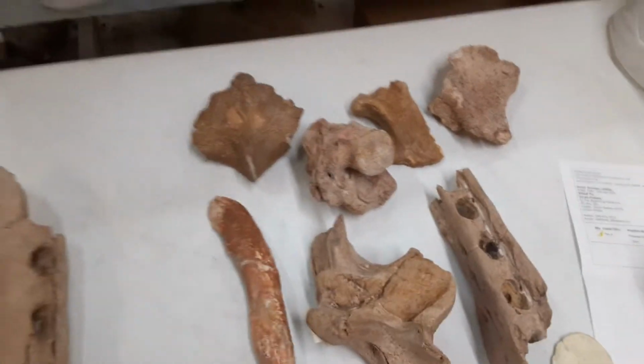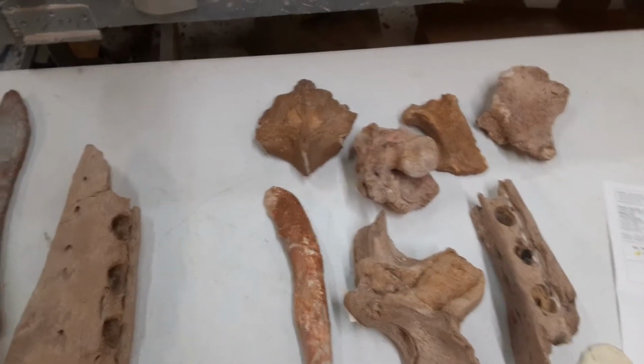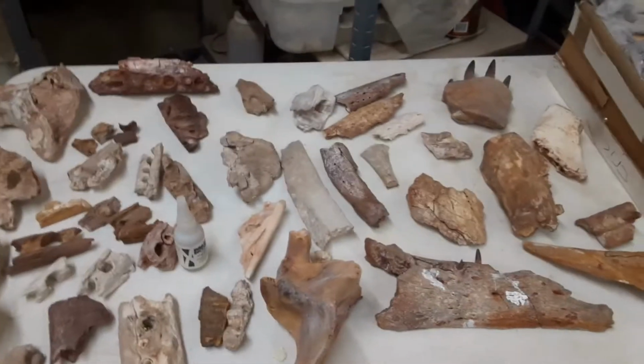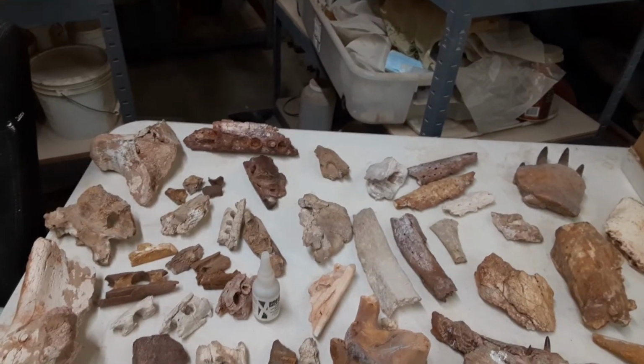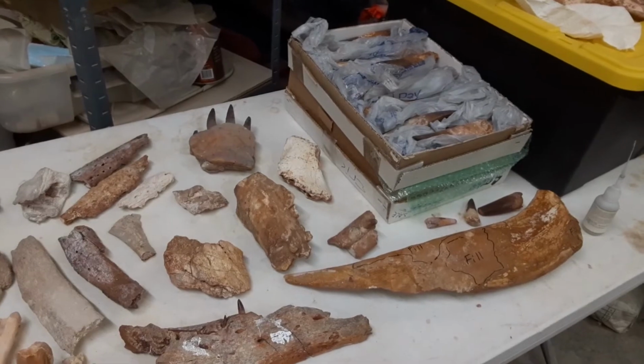Neat. Looks like a perioccipital. Part of the brain cavity here. This is a brain casing. Okay. Neat. So this is all going to that Spinosaur. Okay, this is what all this is. So, wow. What a project. We will take a picture of this once done.